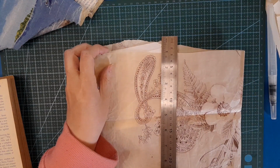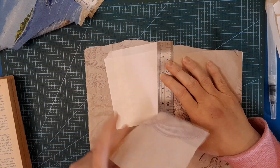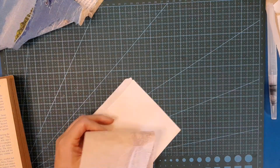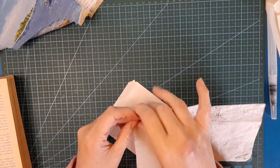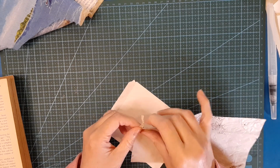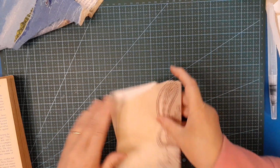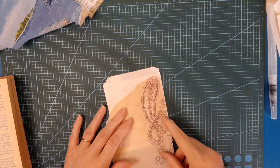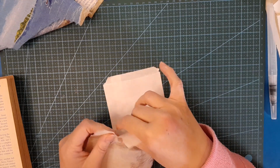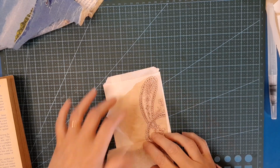I think I can tear it with my ruler, given that it's tissue paper instead of napkin. Give this a tear at the top, give it a fun edge there. And I think I want to do a little peekaboo at the bottom as well, just for fun. How far do I need to take it? That's far enough.